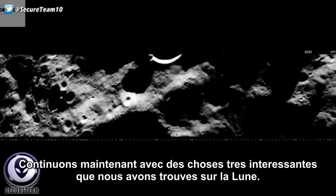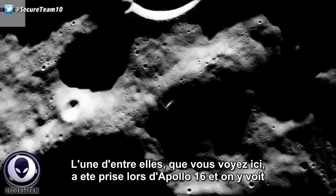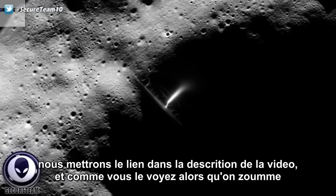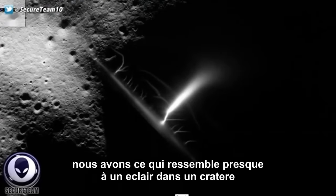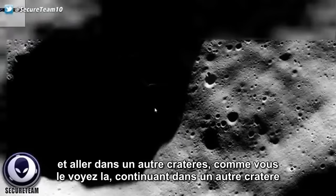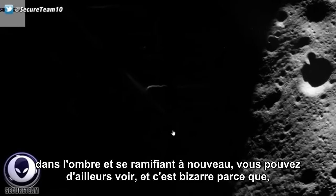moon. One of such images you're seeing here, and this was caught during the Apollo 16 mission of what looks like some sort of electrical discharge happening on the moon. And again, we will put the link to this down in the video description, and as you're seeing, and we will zoom out here, we have what looks like almost a lightning bolt happening in a crater. You can see the electricity branching off of this object, traversing the moon's surface, and continues over the moon's surface down into another crater, as you're seeing here. Continues down into another crater, into the shadows, and branches off again.